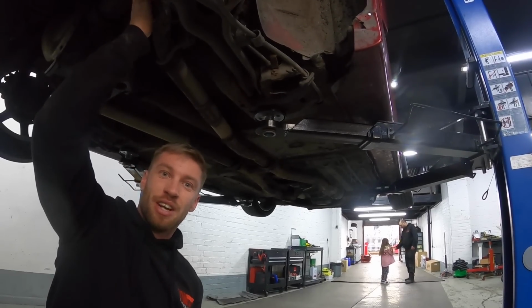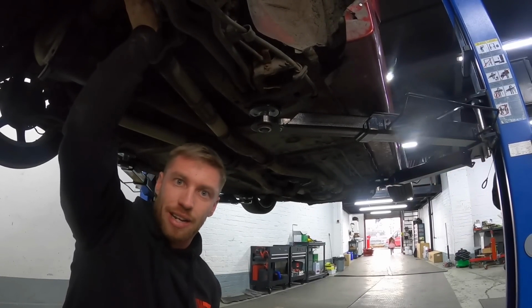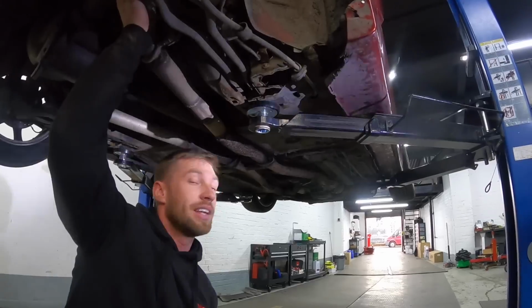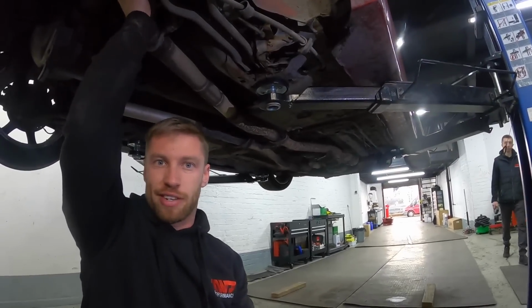So I'm just going to raise the rears a little bit because it's far too low. It's a nightmare raising the rears with this axle. So I'm holding it and Kieran's hitting and hammering. I'm just going to raise it maybe half an inch or something like that.